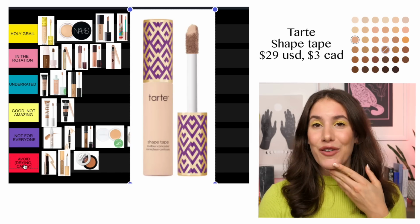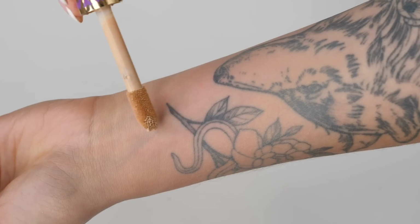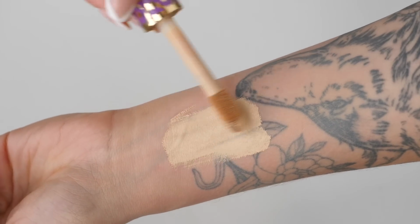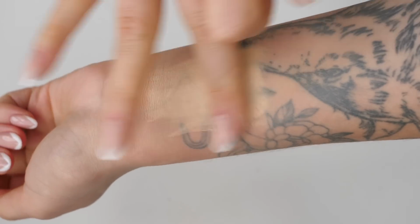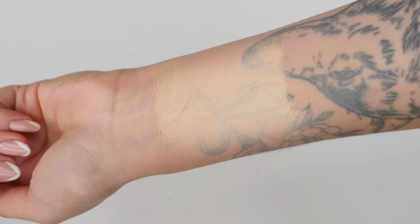When the Instagram style full coverage makeup was at its peak, so was the Tarte Shape Tape. I mean, you couldn't go through watching a makeup video without hearing about this at least 4.5 times. And it was because it was a super full coverage concealer. Now, when I first started using Shape Tape, I did really like it. I honestly think I went through tubes of this stuff. So I definitely had a moment where this was a huge favorite of mine.